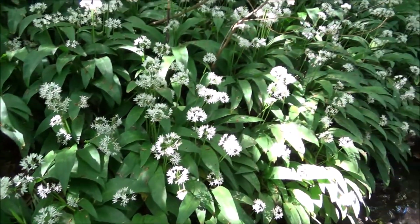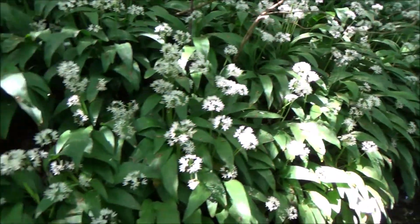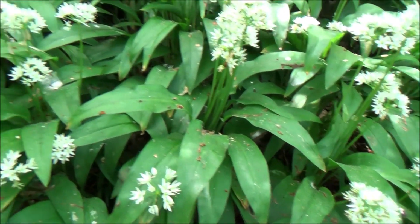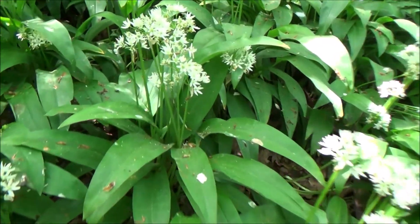Not much of a nutty taste to that one. But there you go, something else you can eat. A hawthorn, the young leaves. This is one of my particular favourites. This is the ramson, or wild garlic. And as the name suggests, it has a very garlicky taste to it.